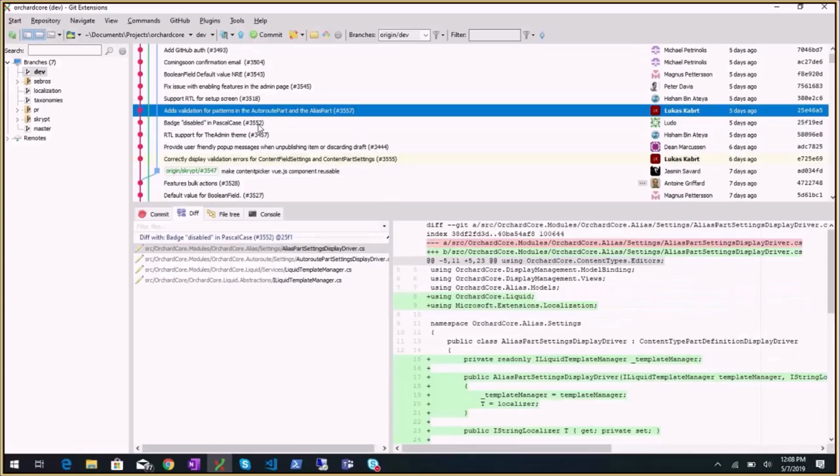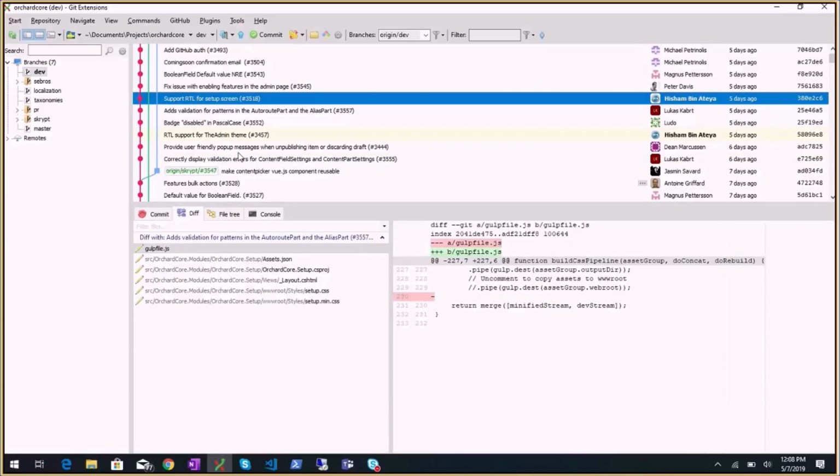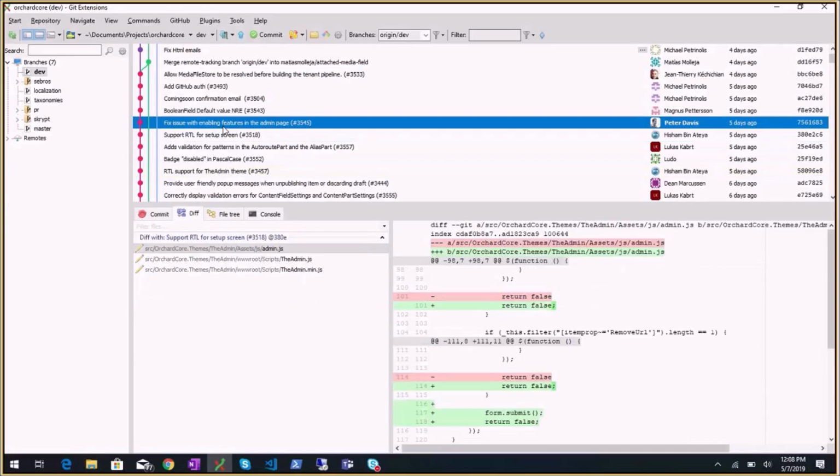We'll see that. Lucas again adds validation for patterns, the AutoroutePart and the AliasPart, so more validation when you edit the AutoroutePart and AliasPart settings. Now it will show correct validation instead of not validating and just failing when you edit the things. Support RTL for the setup screen, so the setup screen can now be RTL. Peter fixed enabling features in the admin page.